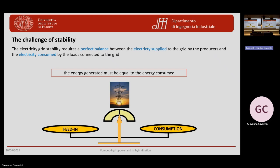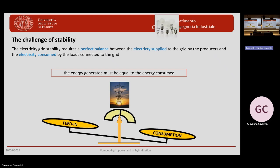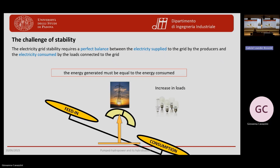The electrical grid needs to be stable. And what does stable mean? It means that the energy generated and injected into the grid should be equal, second by second, millisecond by millisecond, to the energy consumed in the grid. So if at a certain instant there is a sudden increase in loads, say someone turning on a washing machine, maybe not a big example, but just to make you understand, a small increase in consumption is not even seen in the grid, but let's assume it is relevant. This balance is lost, and you have to recover it as soon as possible.